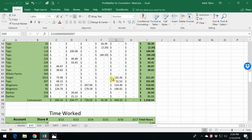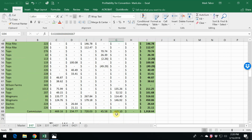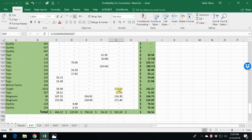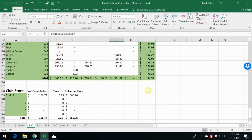So here, once we put all this in, again, I'll scroll back up to the top. We had the $22.45 for the day, brought in $449. Time spent was 4.8 hours. And we can calculate on each account how much per hour. Likewise, over here in this final column, it will tabulate for the week. Now, as mentioned earlier on the settlement statement, there was a $166 commission for a club store. We just popped in, made sure everything was all set, checked in with the management, and that $166 for that 15 minutes would equate to $666.96 per hour.